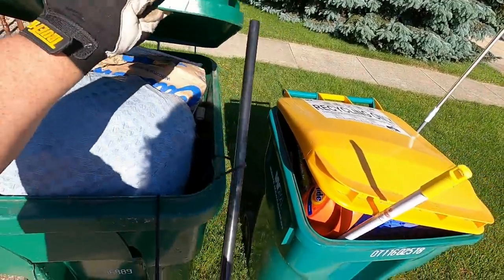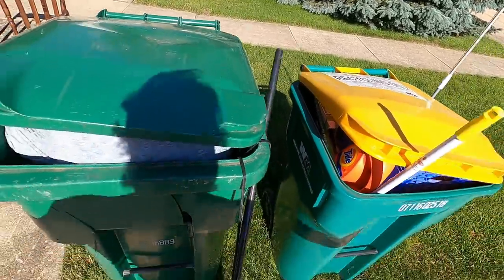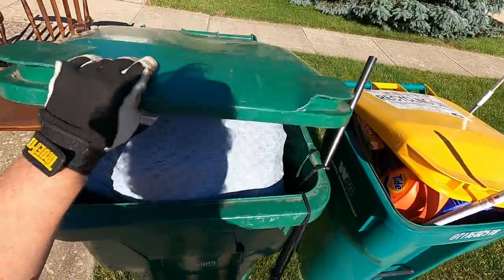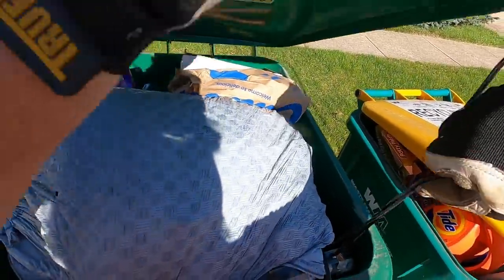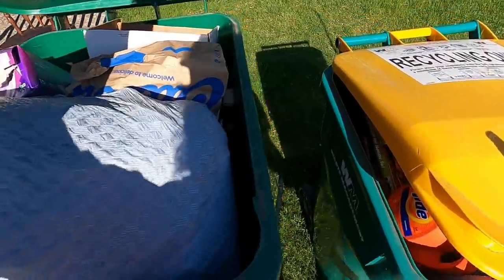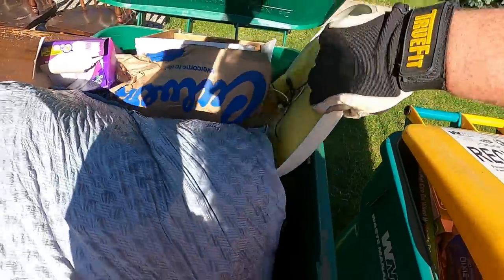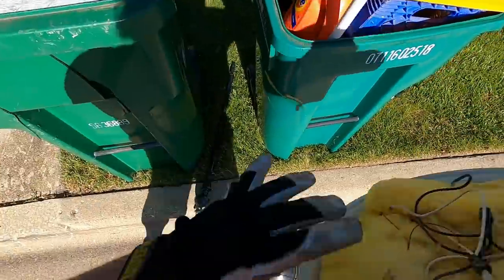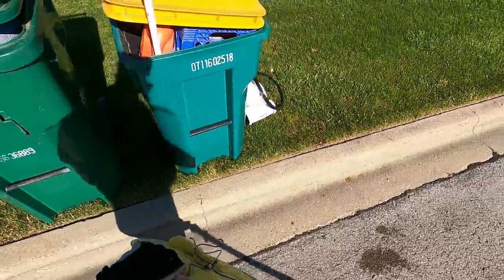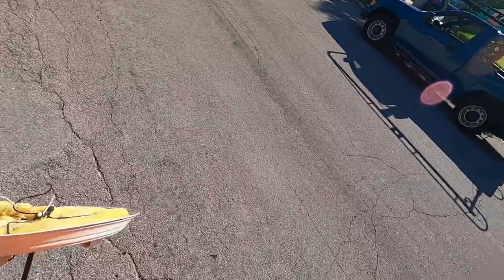But I remember this. If I can get it out. Wow, really? Is there another lamp in there? Something? I'll get the cord off of that.